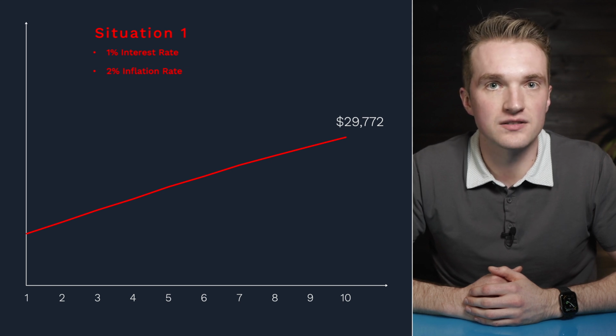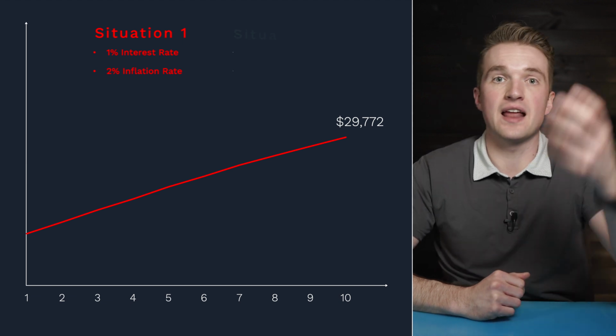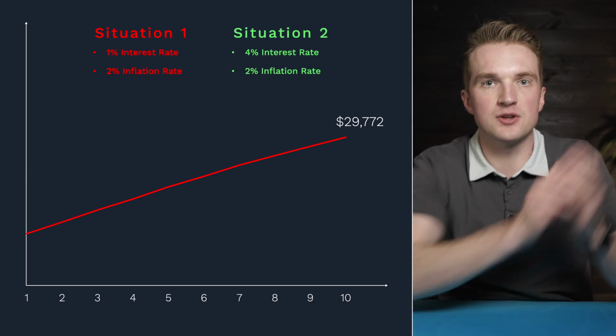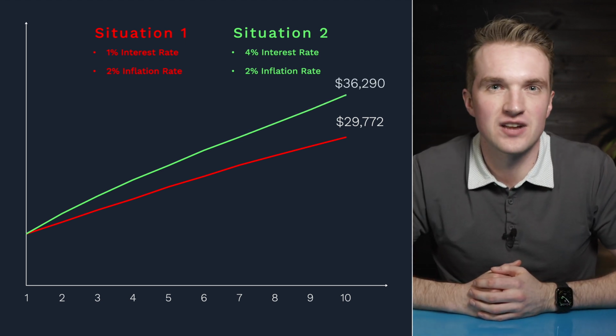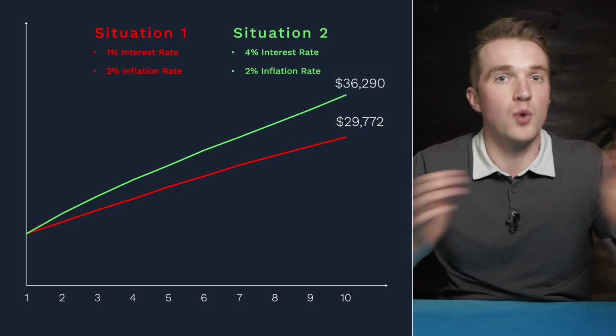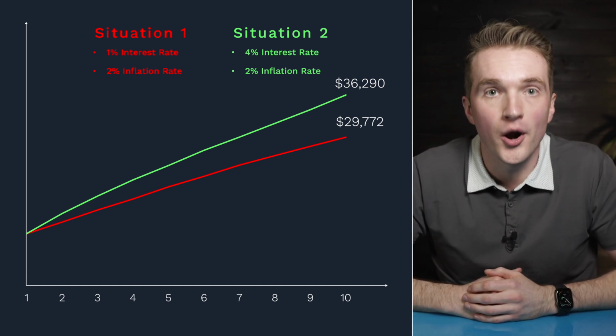$29,772 after 10 years. In contrast, if you put the same $10,000 in a long-term savings account that has an annual interest rate of 4%, and you put $200 in there every month, you'll have $36,290 after 10 years. Assuming 2% inflation, which is quite low compared to right now, to be fair, that's $6,569 more just by having it in a high-yield interest rate account.